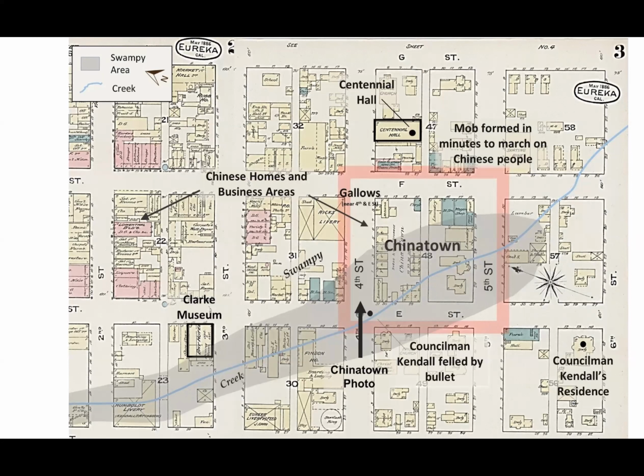But what was unusual was that a white man was accidentally shot. This is David Kendall, who was a local councilman. He was accidentally shot in this gunfight. He happened to be walking by and there was a stray bullet. There was also a young boy who was accidentally shot in the foot. The boy survived, but Kendall didn't. And within about 30 minutes of the shots being fired, there were a couple hundred people that had met up at Centennial Hall, which is kind of above Chinatown in this map here.